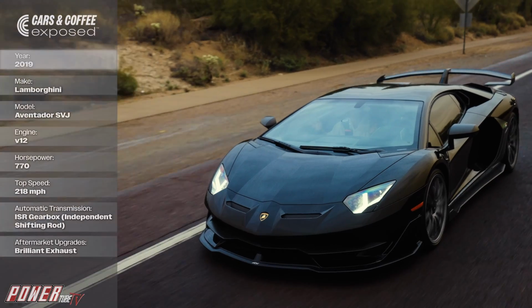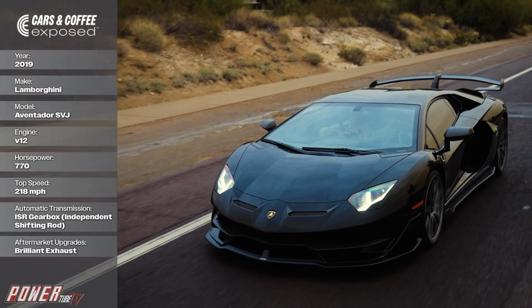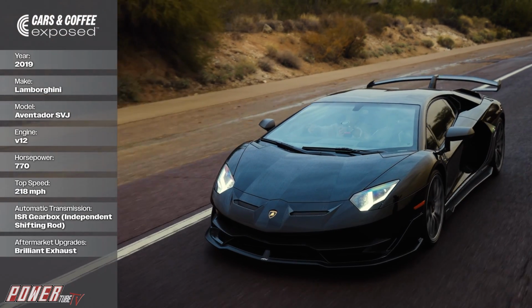You built a business, you work so hard as business owners do, and you finally get that one car that you're like, I've made it, I'm buying this car. So what's that car? It's an Aventador SVJ. I always loved vertical door Lamborghinis. When I was a kid, the Diablo and the Countach was the poster car in my room.